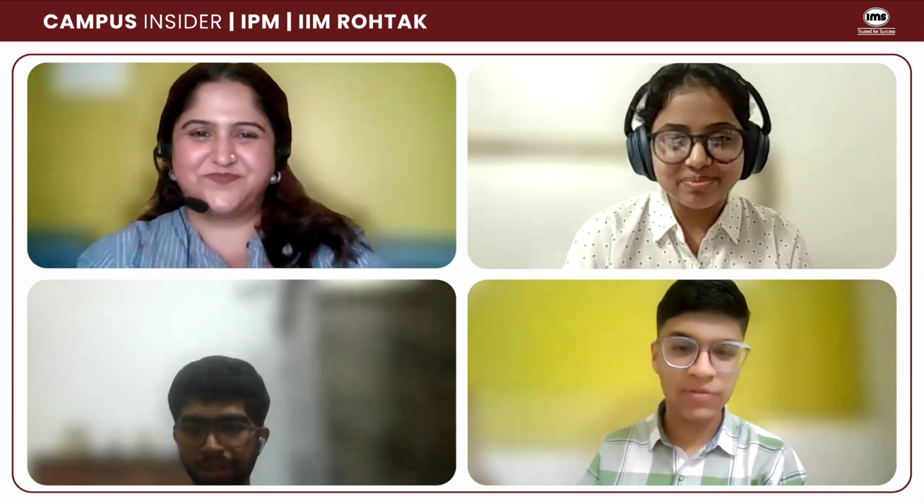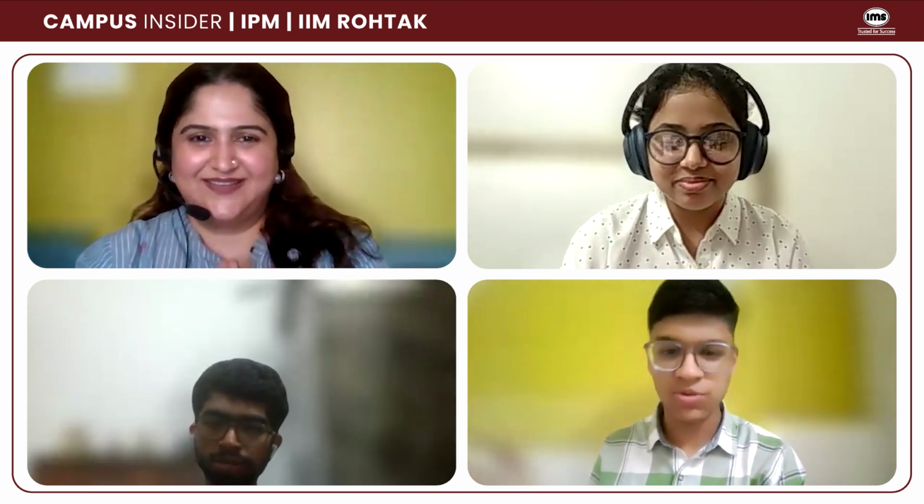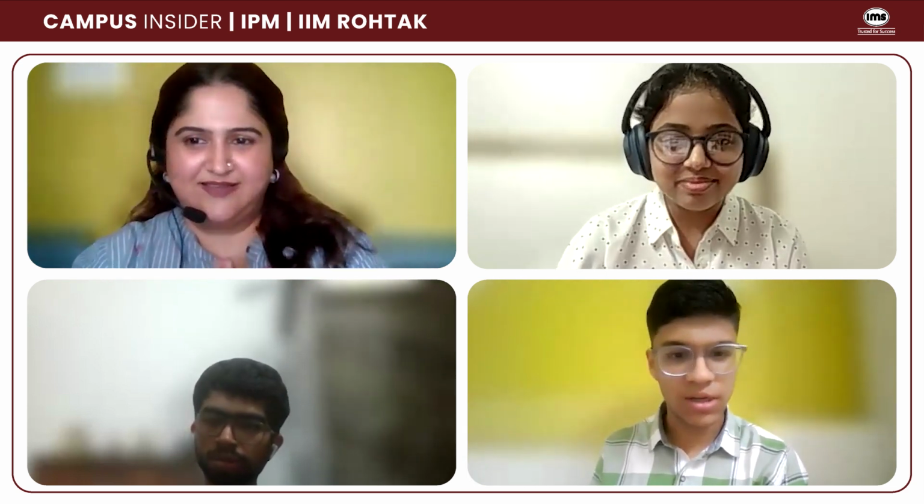Of course you can. Like in Indore also, you can go back if it is in the same section. Right. But yeah, if it is the same section, and in Rohtak you can switch easily between sections. So it's not that you can't.